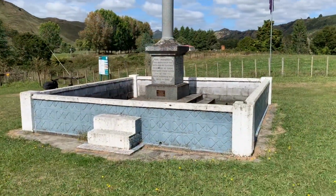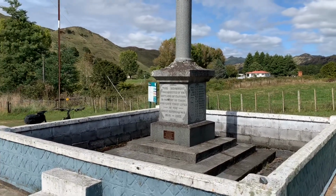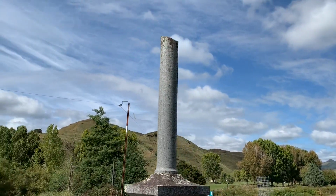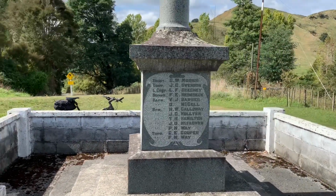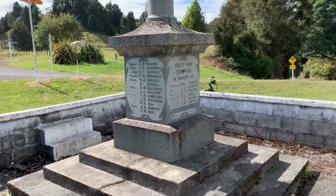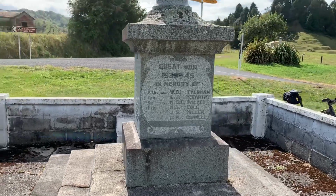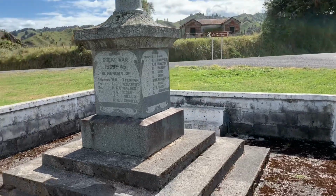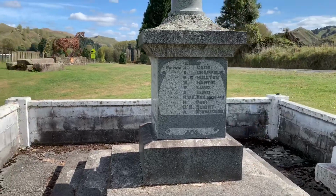Just come down the Ruakatori Valley on Fisher's Track and come across this First World War memorial with a broken column signifying life cut short and broken families. This is a First World War memorial, and sadly they had to come back, make a second one, a slab of stone with names on it for the Second World War. But this is totally not uncommon throughout very remote places in New Zealand.